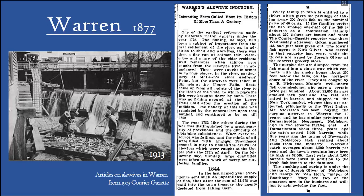When every resource was failing and the minds of all were filled with anxiety, Providence seemed in pity to hasten the arrival of alewives, which were caught at the Upper Falls the 27th of April. April, that's a little early for the arrival of the alewives. On the following day, Sunday, large quantities were taken as a work of mercy for suffering families. And they made a point of saying that on Sunday it was a work of mercy because it was not only immoral but illegal to fish on Sundays, but as a work of mercy to feed the starving families, it was an okay thing to do.